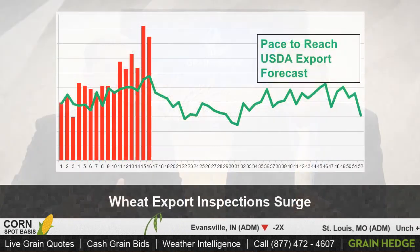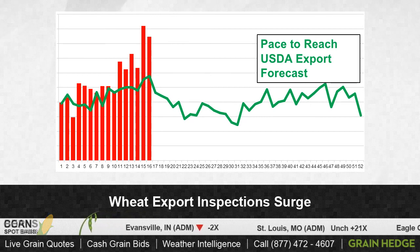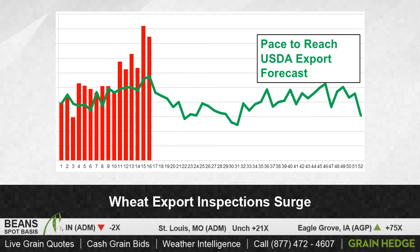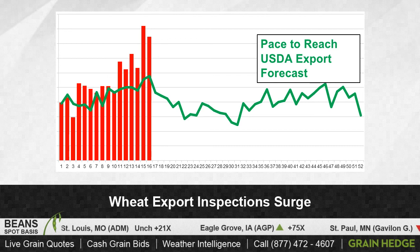Starting off that trade session, though, was the export inspections report, and that did give traders something to talk about, particularly for wheat. Brock, can you kind of break down what we saw there? We did have pretty good export inspections once again for wheat. If you take a look at this chart here, you can see over the last 6 weeks or so, we've had exceptionally good export inspections to report there. The green line is what we need to be seeing for a seasonal pace of wheat leaving the country to meet the current USDA projections. So you can see we're exceeding that pace quite handily over the last several weeks or so. On the year, we're ahead by about 90 million bushels currently.